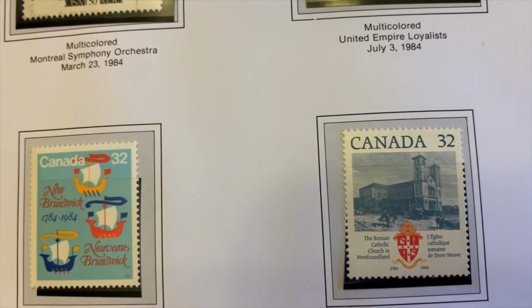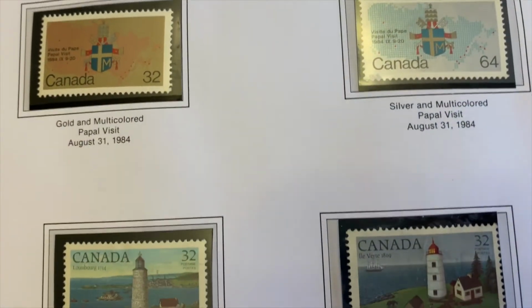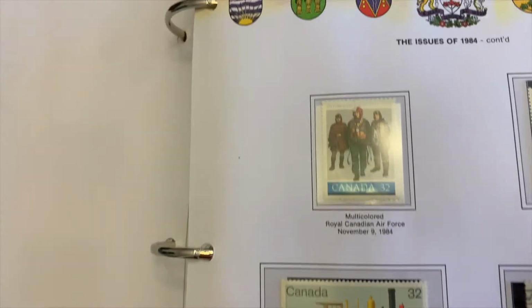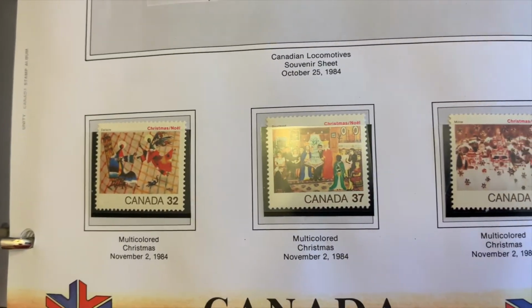Some loyalist stamps there. There's a Queen's University stamp where my sister attended university and her husband. Some lighthouses for those of you who enjoy lighthouses. There are many lighthouses here on the East Coast, but there are lighthouses throughout Canada. We have lots of waterways. And then more stamps on trains. The series continued. And here you would have had a sheet of all four of them with the extended border. My father never got that, so there isn't one in there. And then we have the Christmas stamps here for that year in 1984.